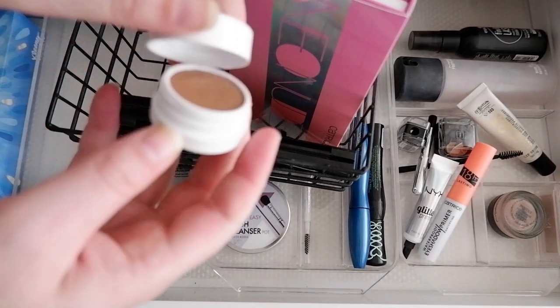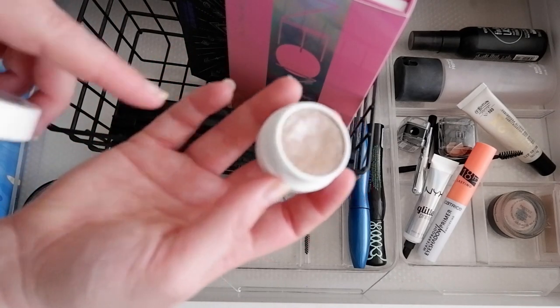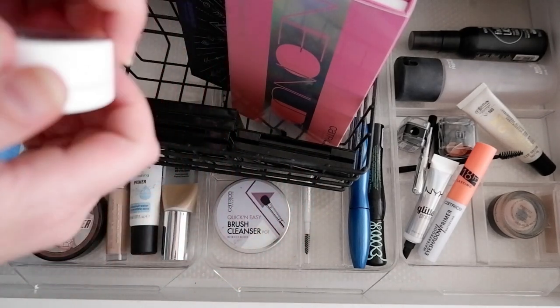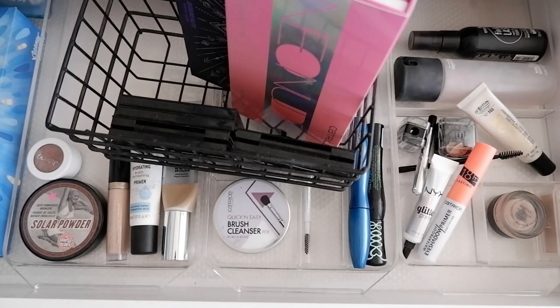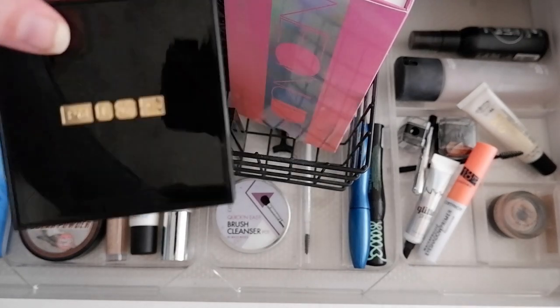ColourPop Ritz, I just whacked onto my face the other day because I had to get out of the door quite quickly. I think I may be hitting pan on this one. So maybe I should keep that in here for a very quick look. I'll keep Ritz in here. It's starting to feel a little bit dry as well, so I'd like to hit pan on it before it really stops working and I need to buy a backup, because I still sell the shade.